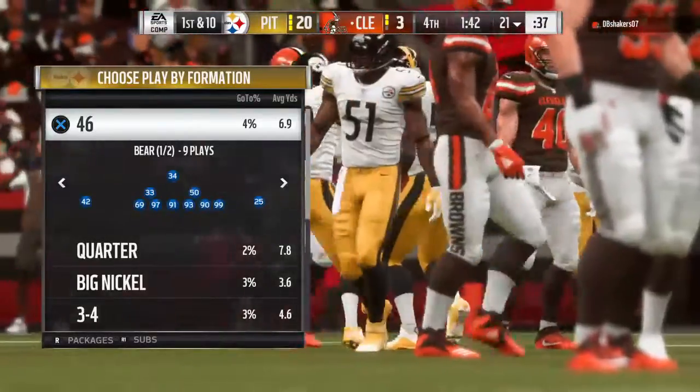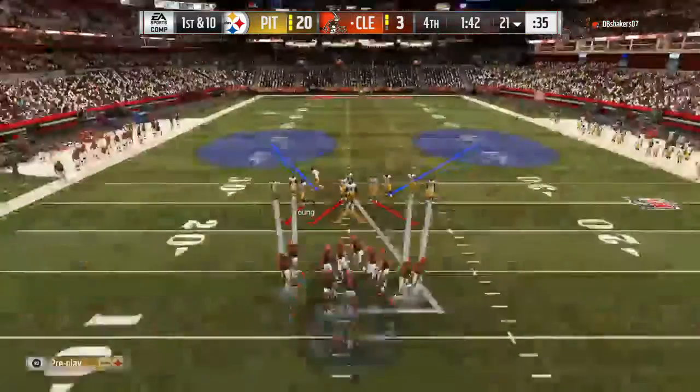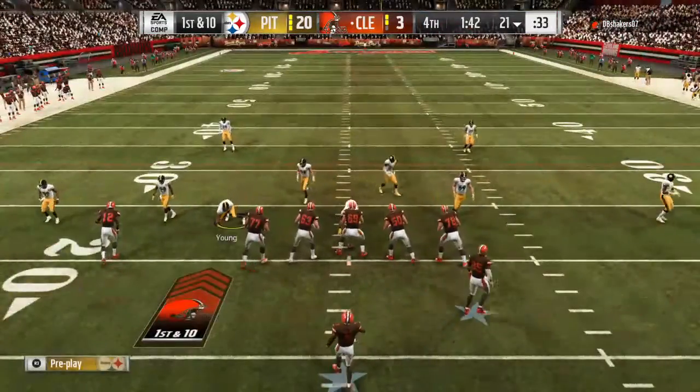Heading out as the Cleveland offense now as they get set to take over here. They're down big here late. I don't know. You just one last drive here for pride?